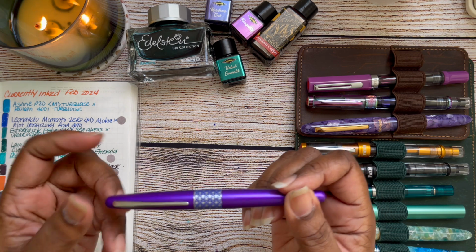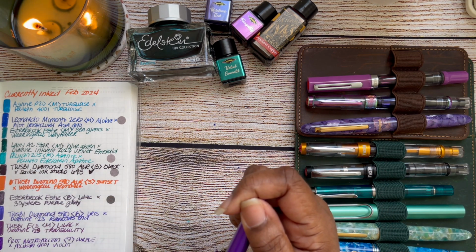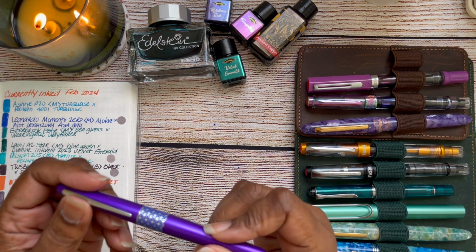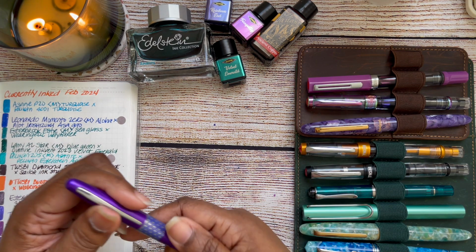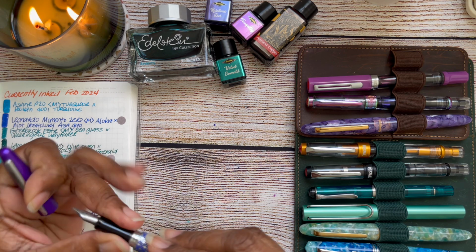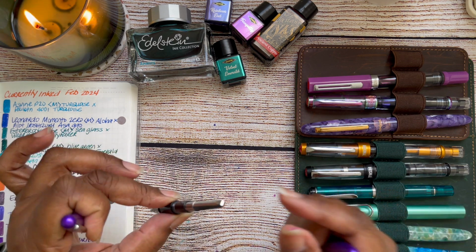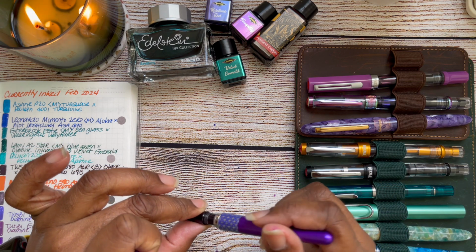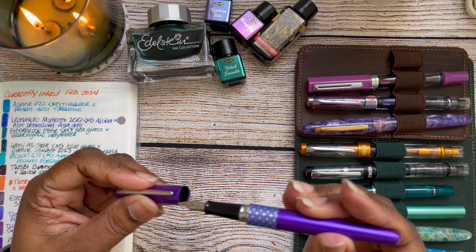I still enjoy this. It feels different than a TWSBI stub, and it's slightly smaller, which is cool, but I still like the line variation. I can't lie about that. But yeah, it was good. And it's almost done. This has a sack that you squeeze to ink it. It's not like the piston-y converter. It has this little sack thing. So you can't really see the ink in there, but once it's dry, I'm going to clean it out and move on. At least I know I still enjoy the pen.